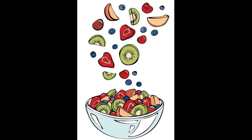Fruit salad, okay? Now, remember children, that's a song about fruits and that's a fruit salad. Now, when your mother makes a fruit salad, you enjoy your fruit salad.